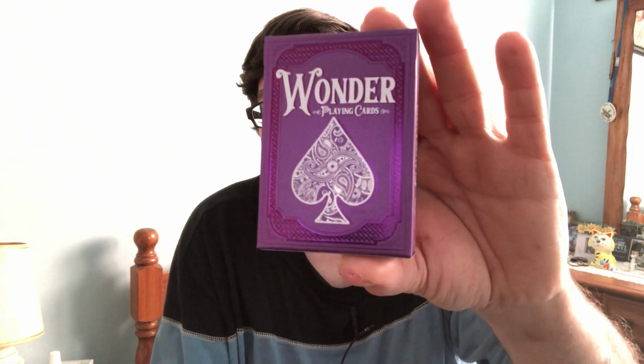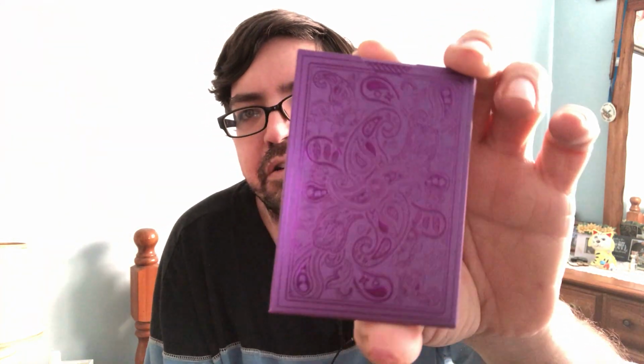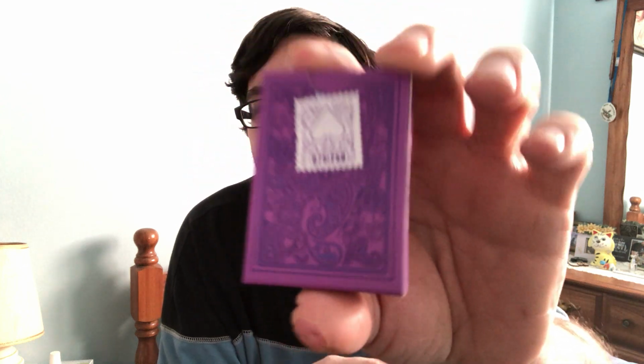Let's run through it. First of all, from Kickstarter, from Wondercraft and Chris Haig, some Wonder playing cards, with a sticker. It's the Royal Edition, with a very nice, beautiful tuck case by Clove Street Press. And there is a mini deck, which happens to have been gilded. Out of 250, I got number 75, a pretty good number.